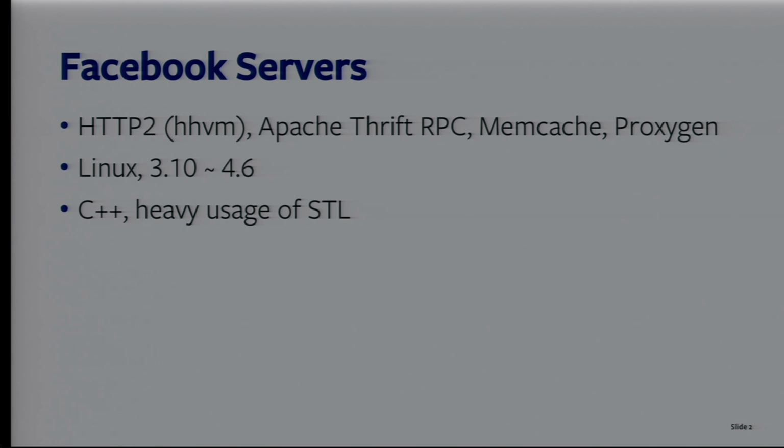Surprise, Facebook is a web company. We have lots of HTTP2 servers, mostly running HHVM. Proxygen is our load balancer, also an HTTP server. Apache Thrift, our RPC protocol. We do a lot of memcache. We have McRouter, which is a router for memcache. There are also a lot of databases, things like that. The thing to notice about every single one of these services is they're all request-response services. And that's going to become important later in the talk.